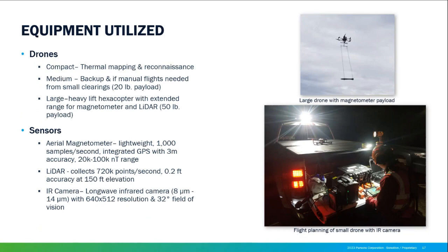So for this study, we utilized 3 drones. We had basically a small compact drone that we used for thermal mapping and reconnaissance. We had a medium drone that we used more as a backup, and if we needed to pack into any small clearings to do smaller flight areas. That drone could carry about a 20-pound payload. And then we had our large heavy lift hexacopter with extended range that we used for the bulk of the magnetometer and LiDAR flights because it had a 50-pound payload capacity.